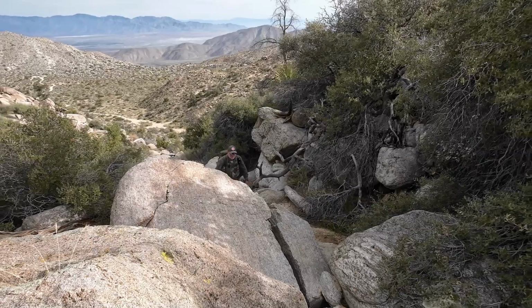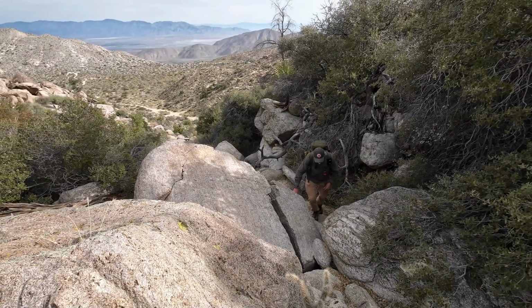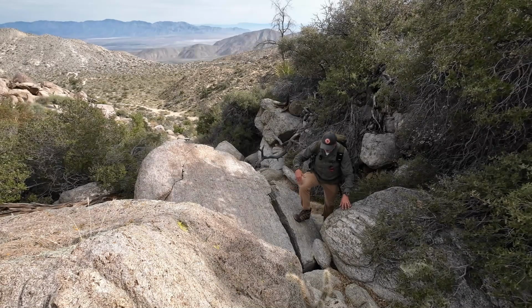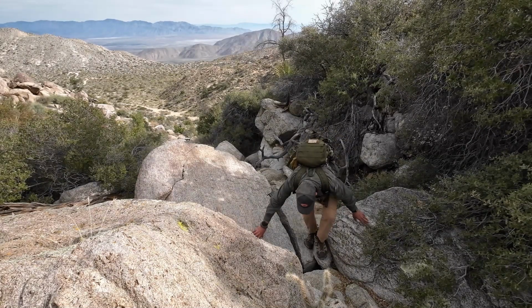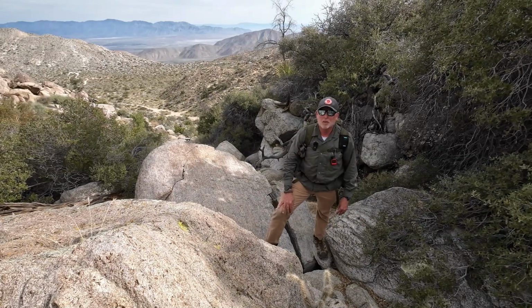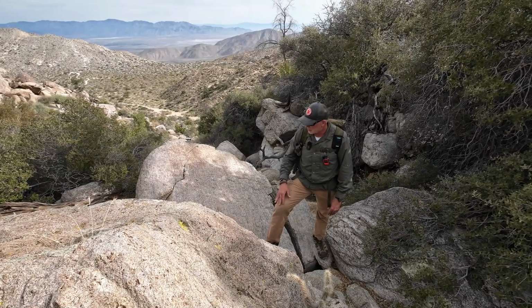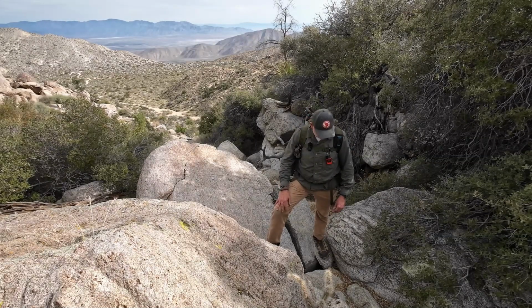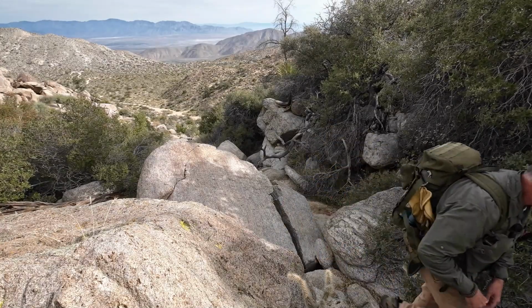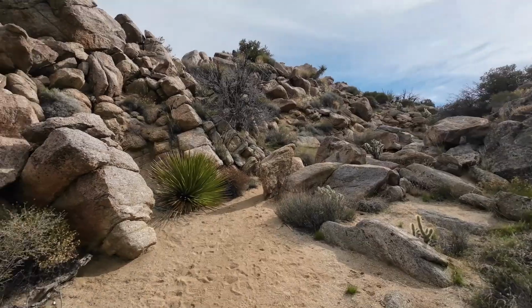Boy, this is some steep, rough stuff here. Really gotta watch your foot placement. Lots of cracks in the boulders. There's a little bit of drop. You don't want to get stuck in a wedge right here. And I'm working up a sweat already. Whew. Well, this has been a tough climb so far.